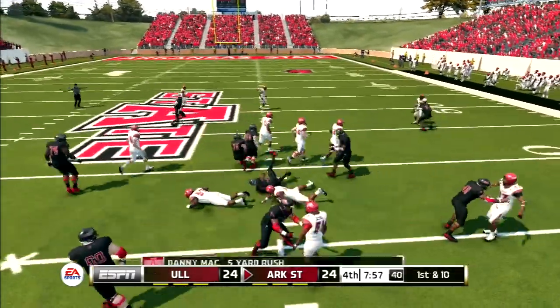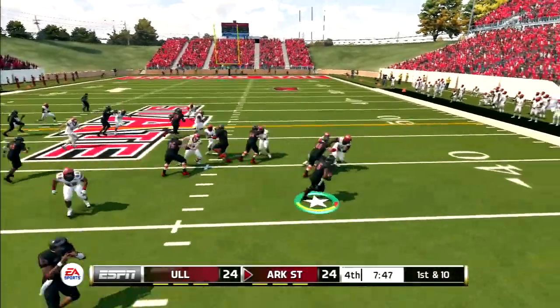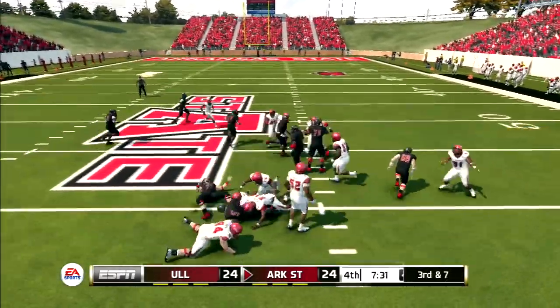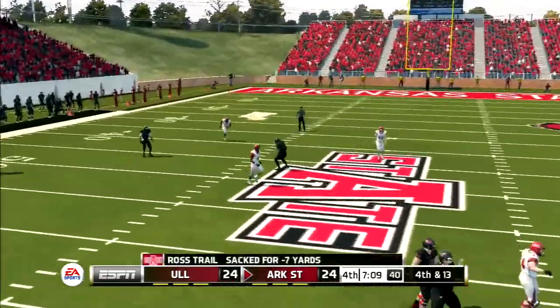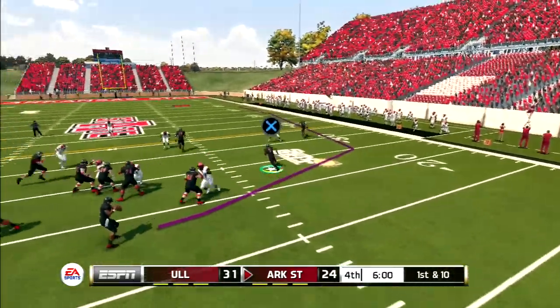Dan takes the handoff. He finds a lane and gains 5. Then he tries to bounce the handoff outright, but the Cajuns are there for no gain. Next play, Danny finds a little crease up the middle, but could only pick up 3 yards. Now it's 3rd and 7. Dan runs the angle route, but Trail feels the pressure and gets sacked. A-State forced to punt. And just like that, the Cajuns take the lead.